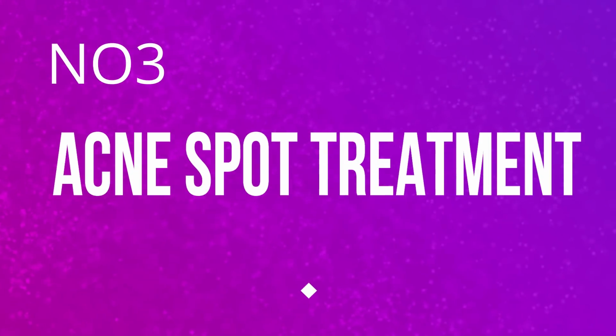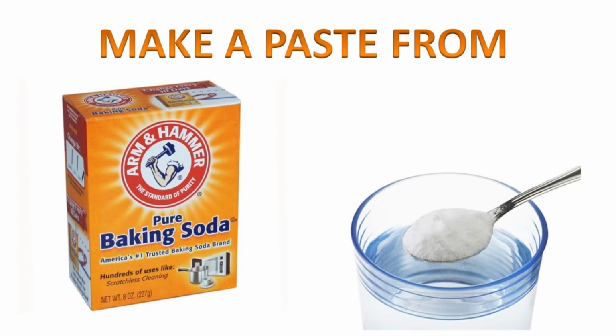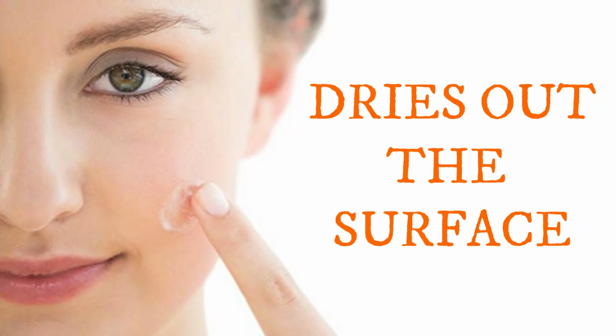Number 3, baking soda makes a great acne spot treatment. If you run out of your favourite acne treatment, try making a little paste from baking soda and water and applying it to the pimple like a spot treatment. It dries the surface of the offender out like a charm.